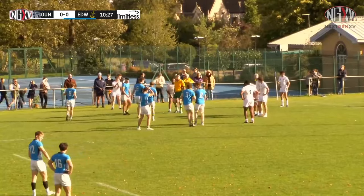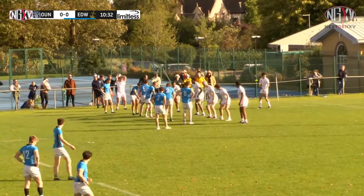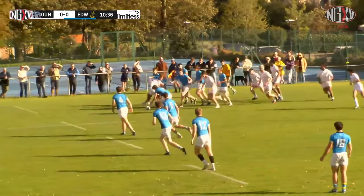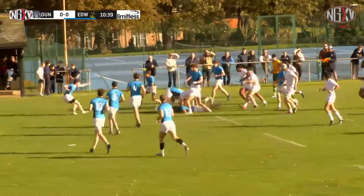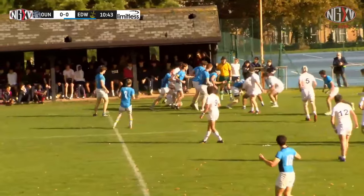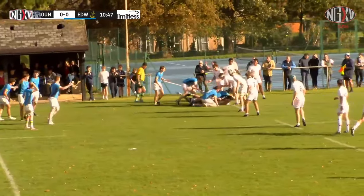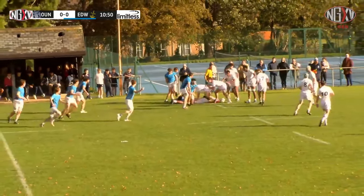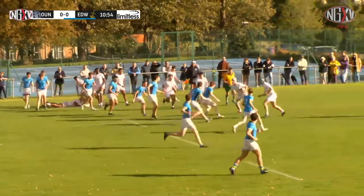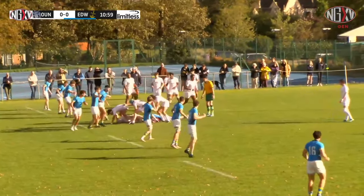So both sides have had early opportunities. Neither quite able to take them yet, but plenty of time yet. In fact, another hour to go. Just in the early stages here. Oundle. Through the forwards.